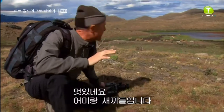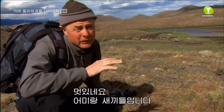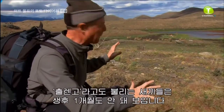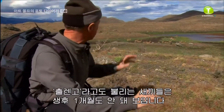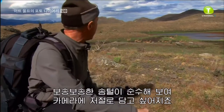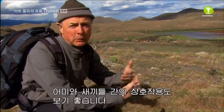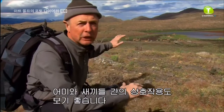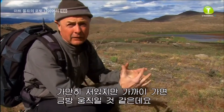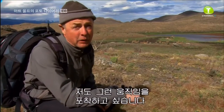This is great. This is a herd of mothers and babies. The babies, known as chulengos, are really probably born within the last month. They're great to photograph because they're so clean and fuzzy and pure looking. And then to have the interaction between the mothers and the babies, they're really chilled out right now, but I bet you when I get closer, they'll start to move around and interact, and that's exactly the kind of behavior I'm hoping for.